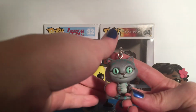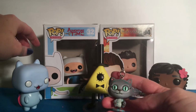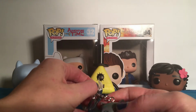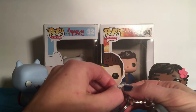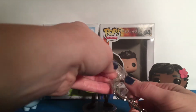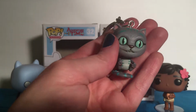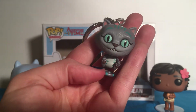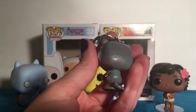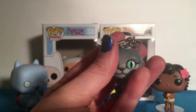Now, this one is different from normal Pop figures because it has a painted eye. Although, Catbug over here has painted eyes. But, I mean, not as much as Cheshire Cat. So I'm just taking the plastic off. Here's a close-up. I like how he's standing on his tail. And the attention to detail on even these tiny figures is very nice. And the texture and the fur.